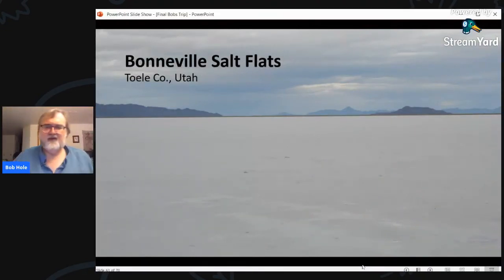Heading west and south of Salt Lake City, this is the Bonneville Salt Flat. It's the remnants of Lake Bonneville, which covered the area 14,000 to 32,000 years ago. It is 320 miles long and 130 miles wide.